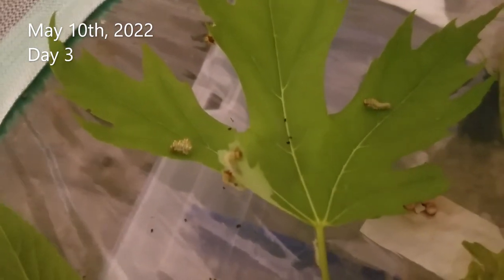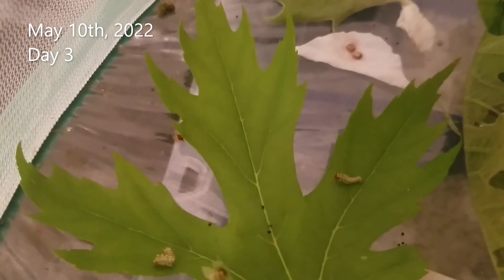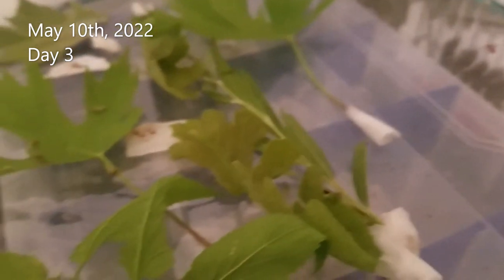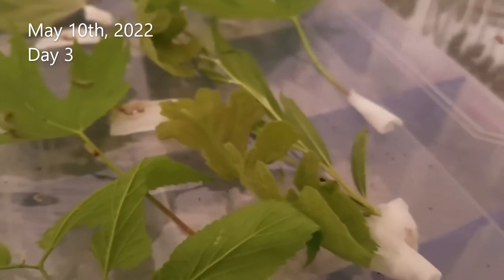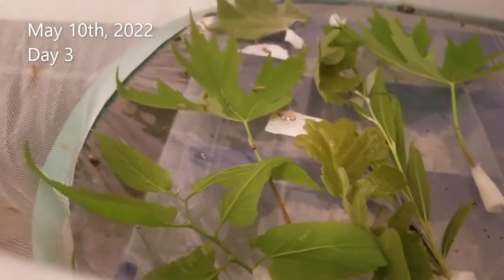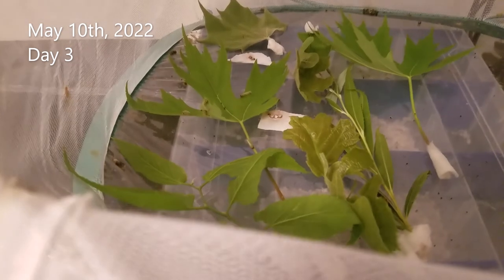You can see that one on the left is getting pretty decent size. That one there. We, of course, have two here. There's one over there, and then there's one here. I think there might be some randomly climbing somewhere on the net. I don't immediately see any, but there could be some also hiding under some of the leaves. But yeah, so that is the day three update. So we'll see how big. They're supposed to get really large, so it's going to be exciting getting to see these guys grow. Oh, here's one walking.